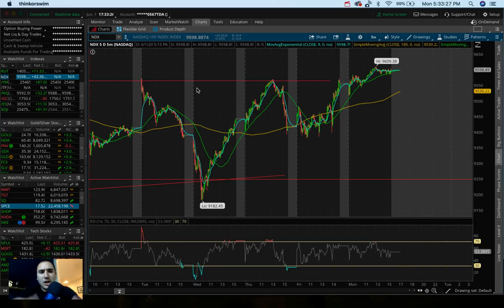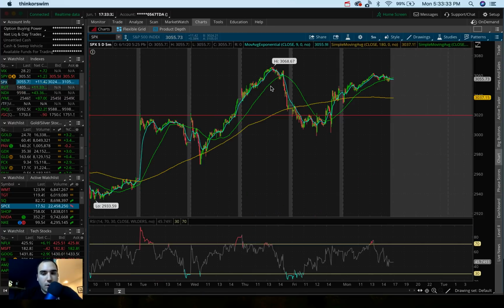So let's just get right into it, guys. And again, let's start off by breaking down some technicals on the overall market. So today, the S&P 500, we can clearly see the bulls won. Again, we had a green day, up about 0.4%.